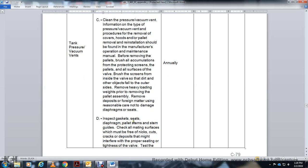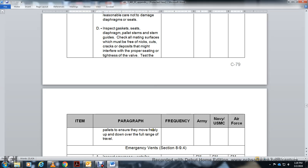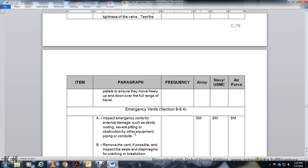Inspect the gasket, seal, diaphragm, pallet, seam and stem guides. Check all the mating surfaces, which must be free of nicks, cuts and cracks that might interfere with proper seating and tightness of the valve. Test the pallets to ensure that they move freely up and down within the full range of travel. Emergency vents, figure 894.